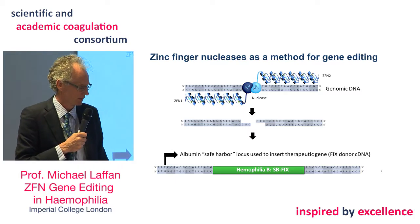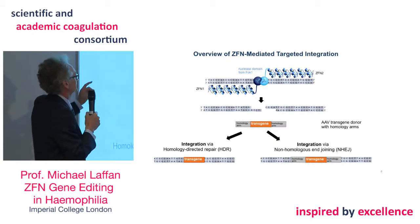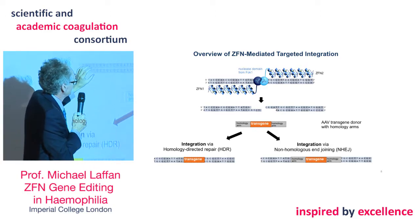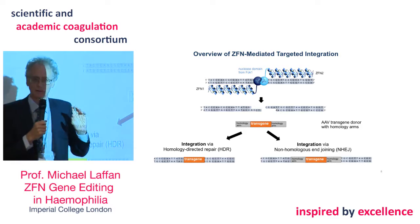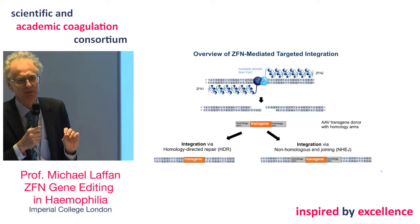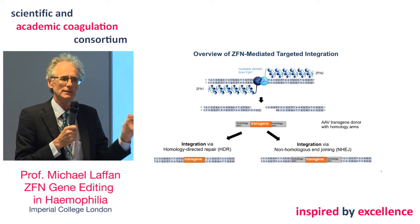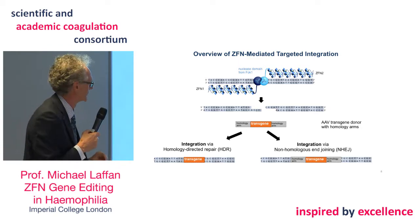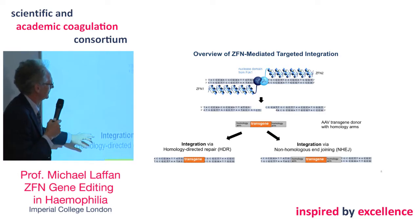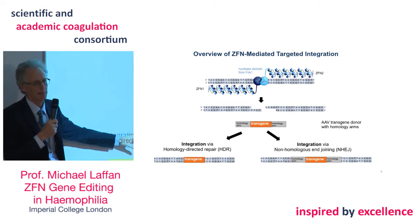So what happens after you've made a double-stranded break? Here's that thing again. Here's the nuclease, and here's the FOK1. It makes a double-stranded break. Double-stranded breaks are very dangerous for cells, so you actually have quite complicated and thorough mechanisms for repairing them. Obviously, it's difficult to repair them perfectly, but you have a number of different methods. One is what's called homology-directed repair.